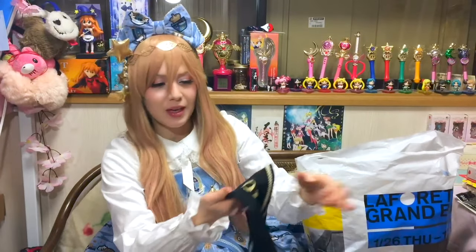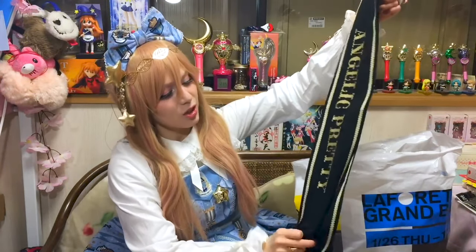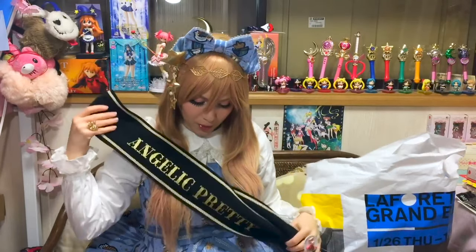The sash came with the first dress. They had sashes in different colors, and I thought if I get the black dress, I have a black sash, which will then go with all my other black dresses, or even with this one here. So I always think about how I can coordinate it with other stuff.